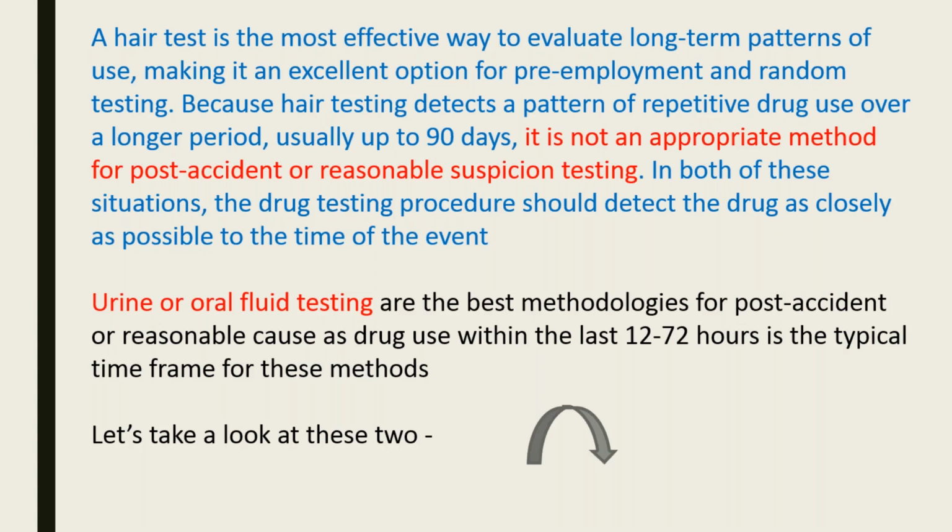In both of these situations, the drug testing procedure should detect the drug as closely as possible to the time of the event. So you would want to keep in mind, if you decide that you want hair testing built into your drug-free workplace program or into your testing program, you would probably not want to use a hair test for a post-accident or a reasonable suspicion test because it's going to detect it for 90 days.